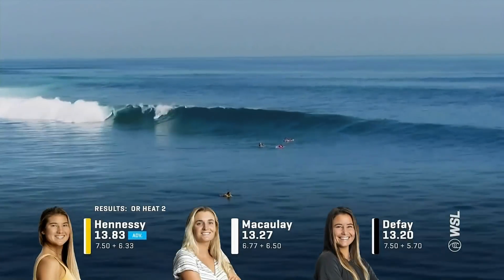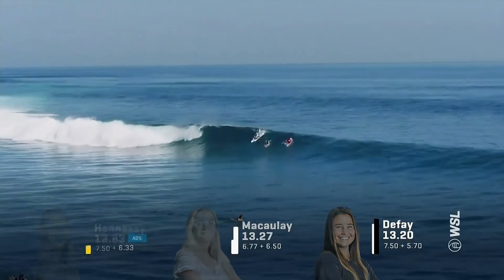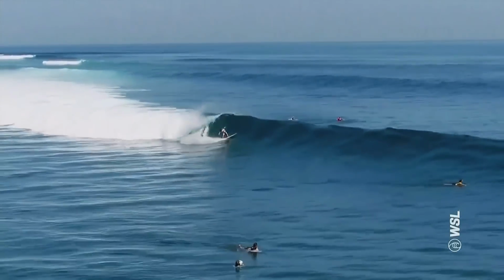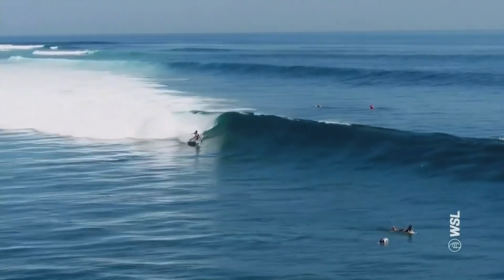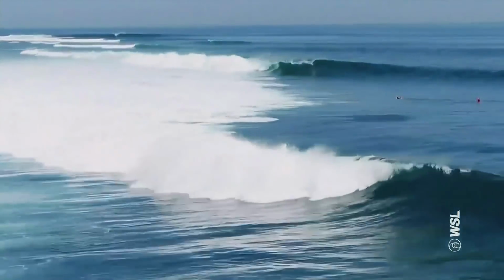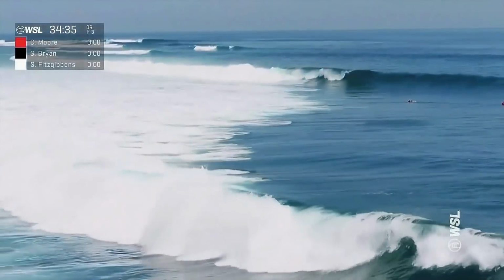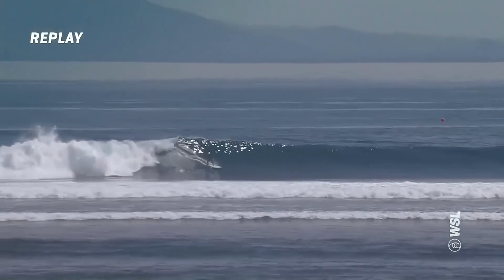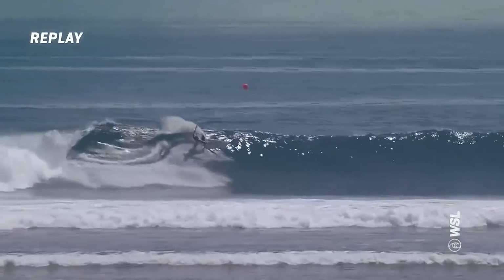As we have a new heat getting started, Carissa, Gabby, Bryan, Sally Fitzgibbons will see their opener getting underway quickly. Sally getting the quick start. Jams it off the top, and she will go down on her finishing move. She was hoping for a quick start here in heat number 3. High performance types of waves. Here's the replay of Fitzgibbons on her opening ride.